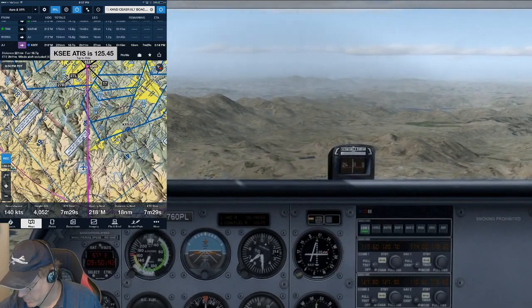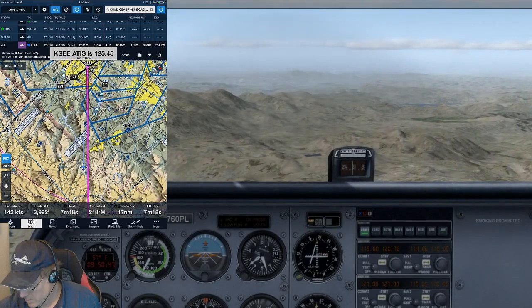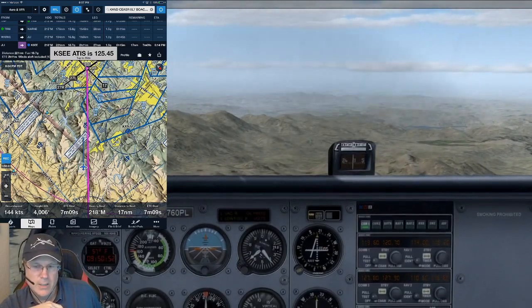And we're going to do a vertical speed of 400. Alright, so we're still descending. We're at 6,400.